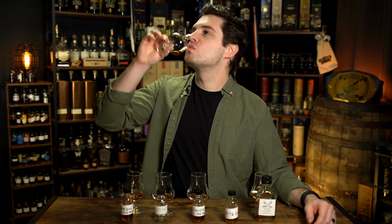On the front of the palate, those red candied fruits are there. Big spice, big cinnamon spice. That's a hallmark of this expression. It's a hallmark of the Stagg Juniors. I think I'm just gonna say Stagg Junior from here on out.